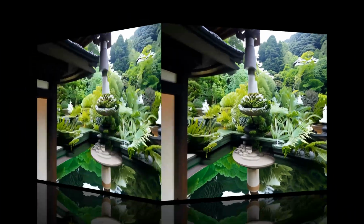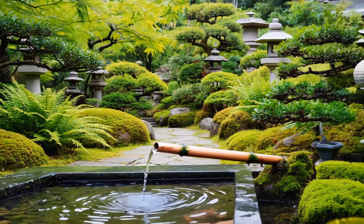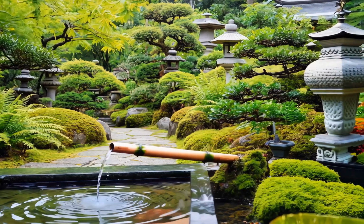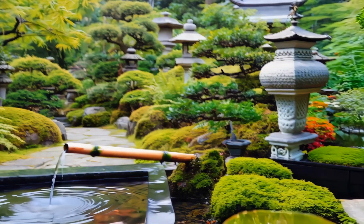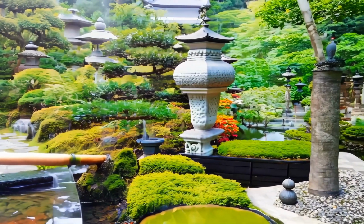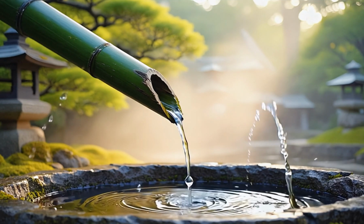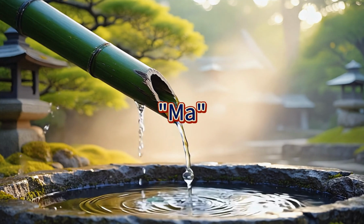Water's reflective quality also holds special significance. The perfect mirror of a still pond doesn't just double the beauty of surrounding trees and architecture, it represents the Buddhist concept of non-duality, where divisions between self and universe dissolve. Perhaps most profoundly, water in Japanese gardens connects us to what the Japanese call ma, the meaningful space between objects.